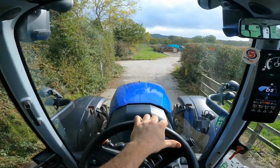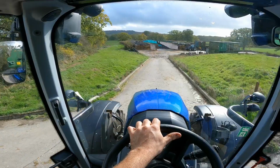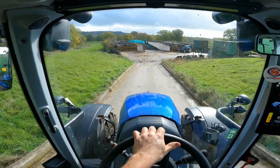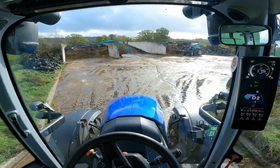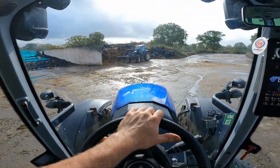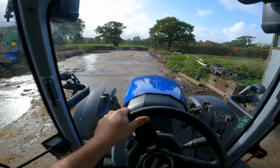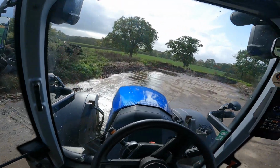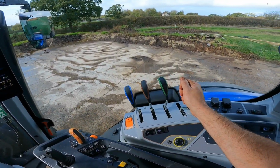Silage clamps down here, and a partner wagon up ready for the morning. This is a ramp here. Well, it's a bit of a pain in the ass. 99% of the time it's alright. You get a bit of snow, you've got to bloody salt it. You don't get up it with a wagon, especially when you've got 9 or 10 ton on. A lot of steering out.